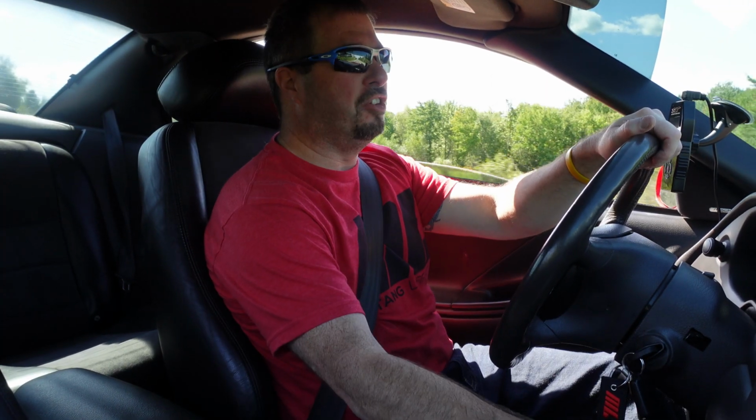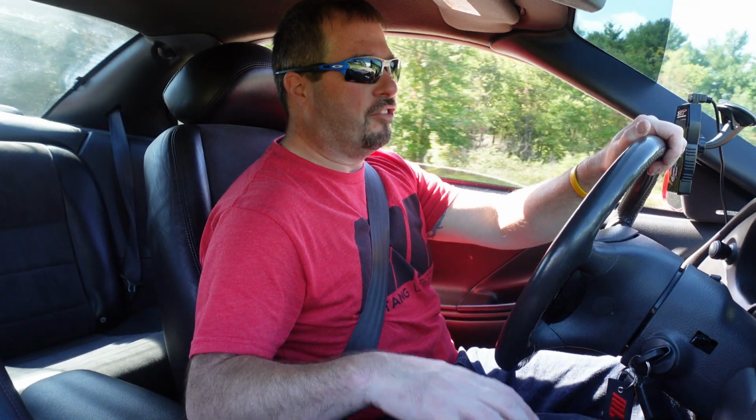It would have been nice to do all the mods at the same time, the input shaft, the bushings, and the clutch, but like I said, I'd already spent so much money on just the supercharger, the injectors, fuel system, all that. It was just a lot to take on at once. It hit my bank account pretty good to do all that stuff.